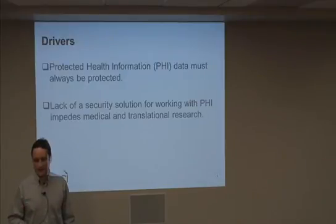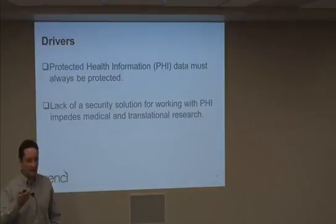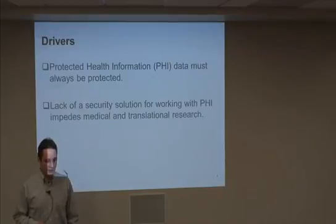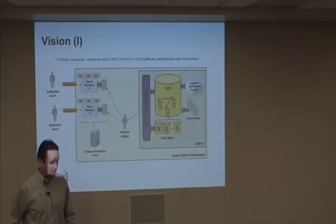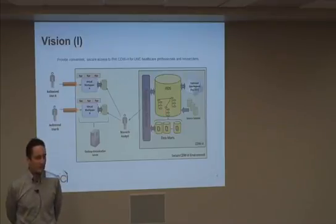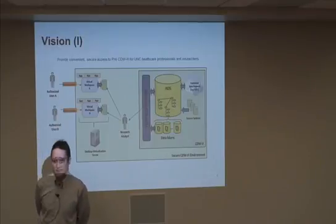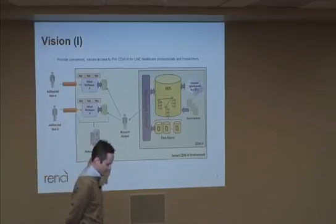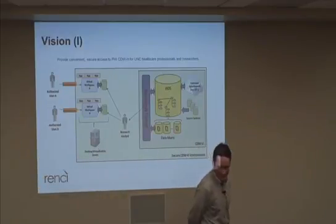We have to be able to figure out how to solve this provisioning problem, to provision this data in a way that everybody can feel like it's actually going to be safely and securely handled. So the vision of this project, the first piece, is to provide a convenient, secure access mechanism for this PHI for UNC healthcare professionals and researchers as well. What this looks like, Phil and Xiaoxu will get into more in depth in a few minutes.